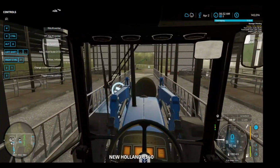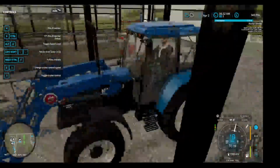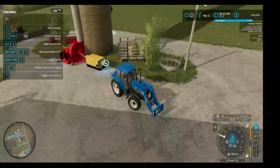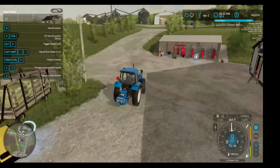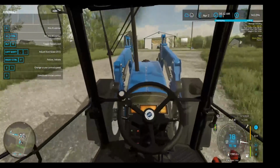Well, you'd think that would work. Well, we'll just leave it there. It's okay. It isn't in the way. Not gonna hurt nothing. Boy, this thing slides around a lot with that weight on the back, I'll tell you.